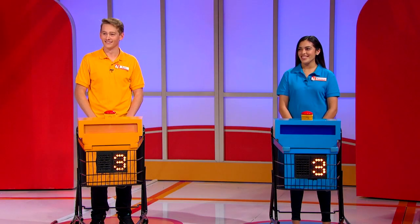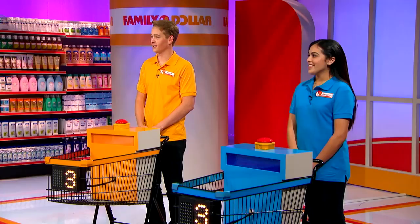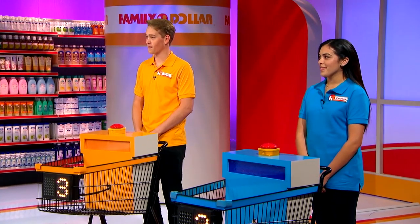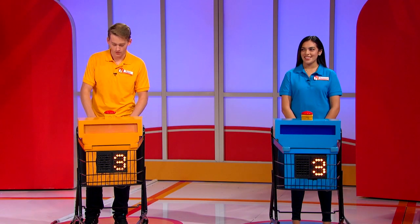We're back. Karina has 3 items in her cart. Ron has 3 in his as well. But what they don't have is their partners. They're isolated backstage, but when they return, they'll each have to identify 3 food items, but they'll be blindfolded, y'all. And they'll have to identify each item by only touching it, tasting it, or smelling it, which is up to their partners.